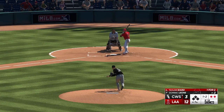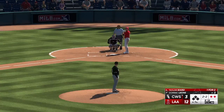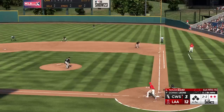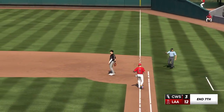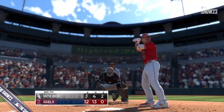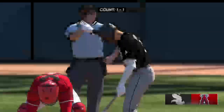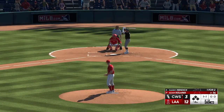The 1-2. And that one a little bit high. 2-2 count. Hard hit, right side. On to first. He's out. Inning over. Two-run shot for the Angels this inning. We look ahead to inning number 8. You're watching Major League Baseball exclusively on the show. We're at the top of the 8. Now it's the second baseman, Danny Mendick.